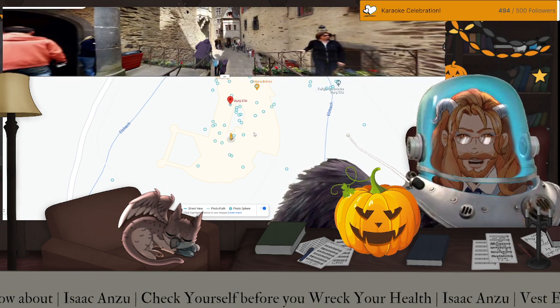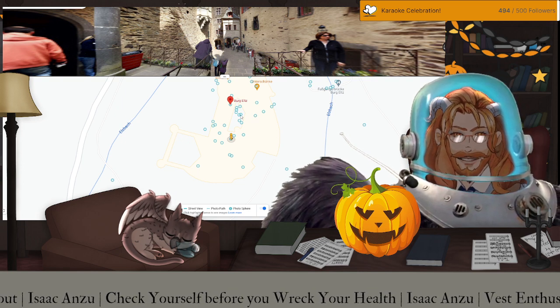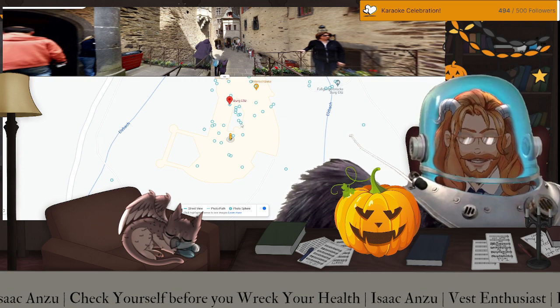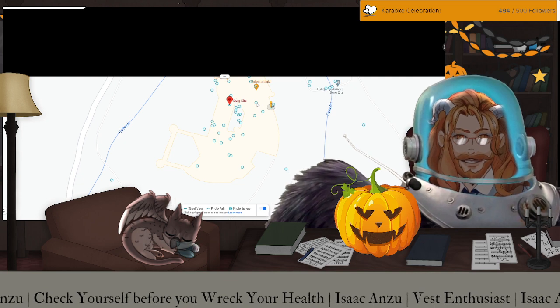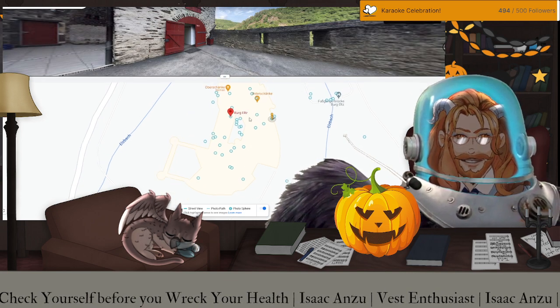Let's get some interior shots. We love the exterior shots. Let's get some interior. Not all of these photospheres work. I want to see the halberds.